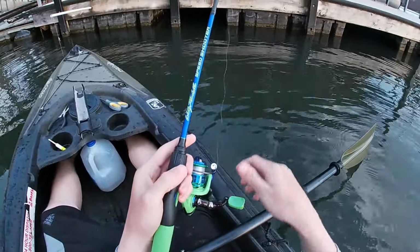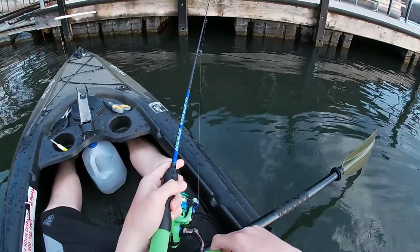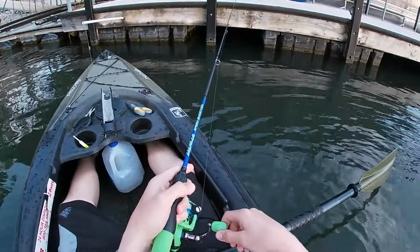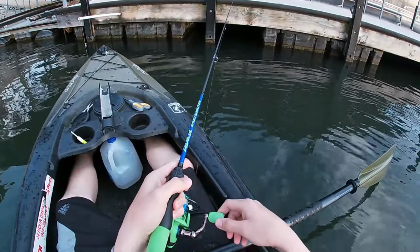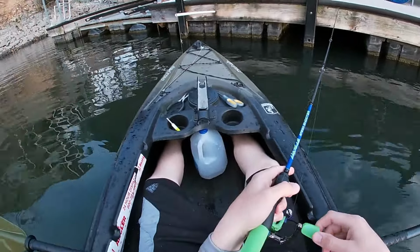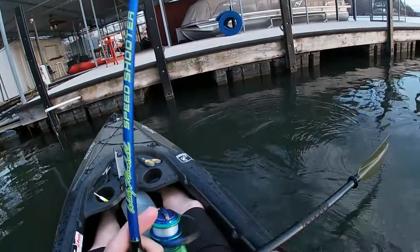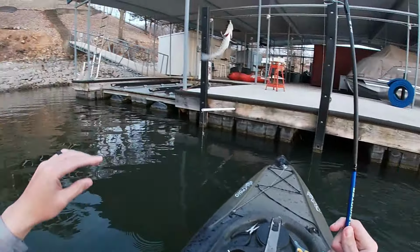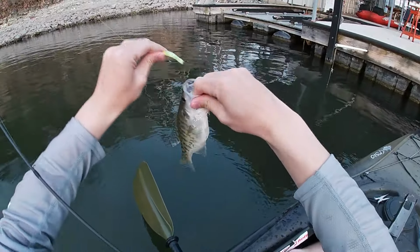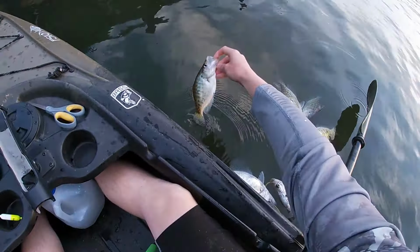Way, way, way back up in there. Let's see if there's anybody home. Oh shoot, she just got splashed by those fish. The water's still pretty cold. There's one. It's a little fish. Yeah, I don't think we're gonna keep him. It's a little bit smaller than what I would like to take home. Yep, just 9 1/4. We're gonna let him go. See you, bud.